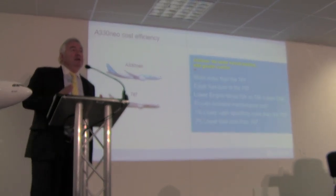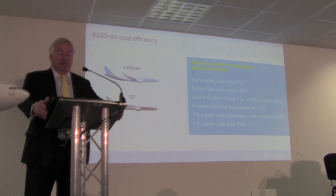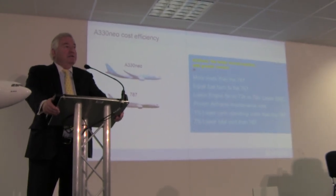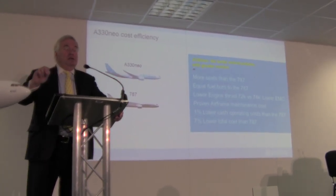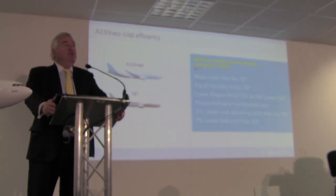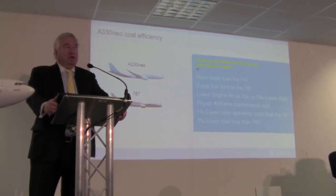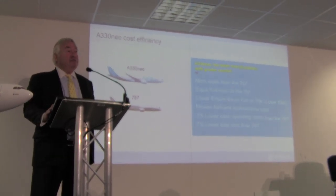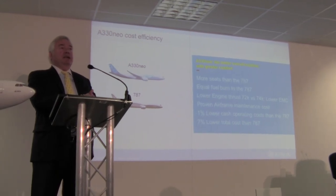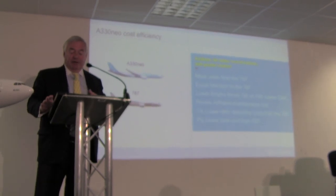So if you compare the market today, you take the 330neo up against the 787, and what do we have? We have equal or slightly higher seating capacity, and we'll go out and draw that to any airline layout, probably about 6 to 10 more seats than they've got. Equal fuel burn to the 787, actually about 1% or so better, but who's going to argue over percent? Lower engine thrust required. We have proven airframe maintenance cost.